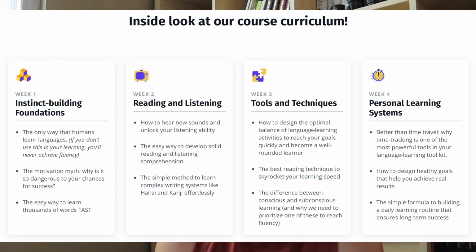The course is split up into 4 weeks. Week 1 is foundations, where you will learn the writing system if it is different from yours, talk about finding content, talk about the basics of vocab, how you find and learn vocab. Week 2 is reading and listening, so you're really getting into the nitty-gritty of how to do immersion, whether to use subtitles or not, just the details of that kind of stuff.